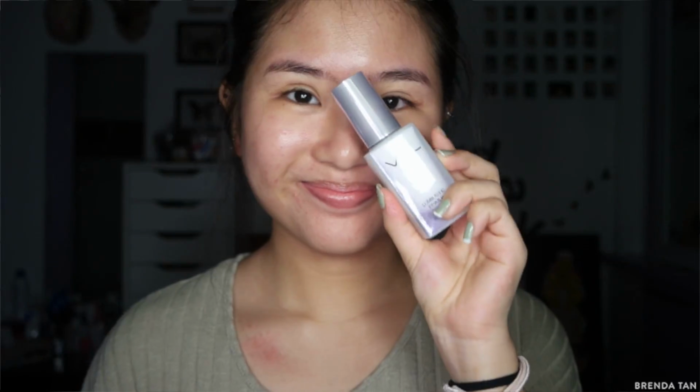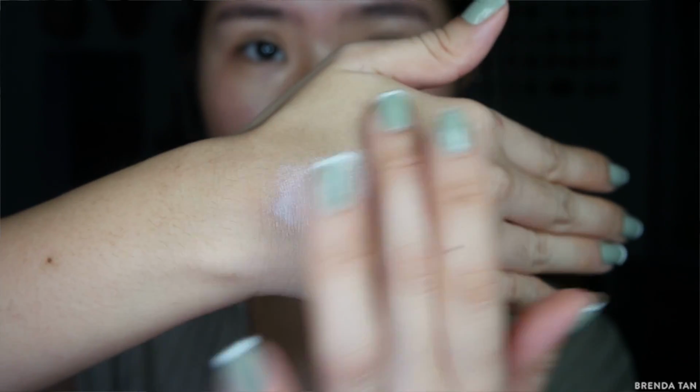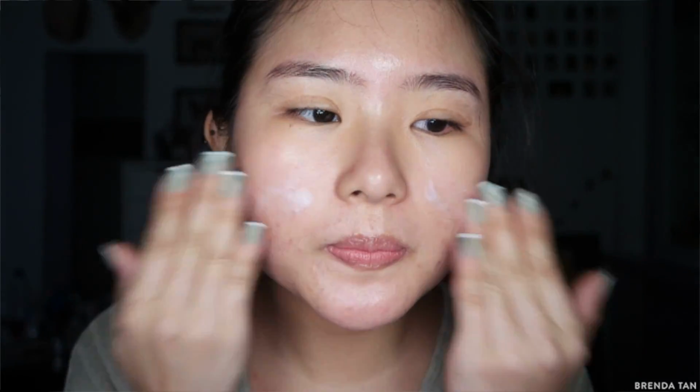So I picked up a couple of primers, and this one you guys haven't seen before, but this is the VDL Lumilayer Primer, and it's supposed to be really glowing on the inside. I'm really excited about that, and I am gonna show you guys how it wears. It's really funny because I would never touch a glowing primer because I used to have very oily skin. I think it's stopped being as oily now.